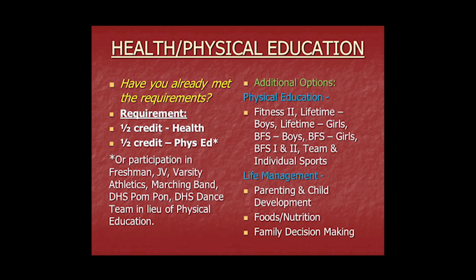These options include Fitness 1 and 2, Lifetime Activities for boys, Lifetime Activities Girls, BFS Boys for varsity football players, BFS Girls for advanced female athletes, BFS 2 for 11th and 12th graders, and team individual sports. Please refer to the course catalog regarding which of these PE options are appropriate for you. Underneath the PE section are the life management electives. These include parent-child development, foods and nutrition, and family decision-making.